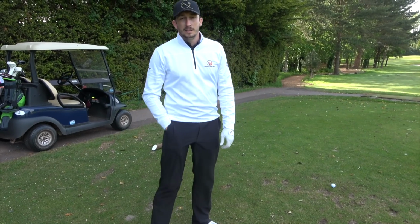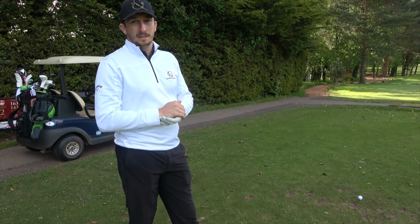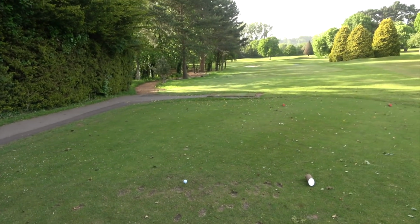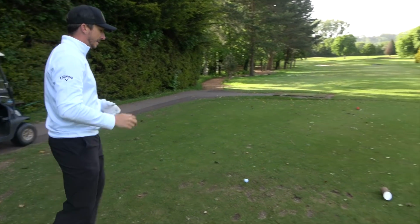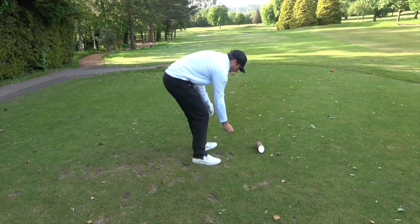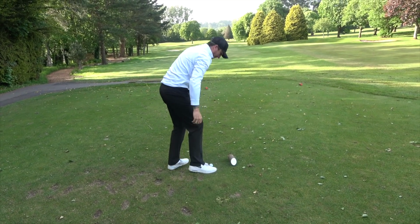Right, 151, Lee. You've already teed your ball up. Now I would be really mindful of this tee because of this pin and those trees on the left hand side. I would be teeing up right on the edge here. Okay. I'd be teeing up right close to that marker there because I'm going to be using the wind here. I'm going to be starting it up the left and then letting the wind do the work.